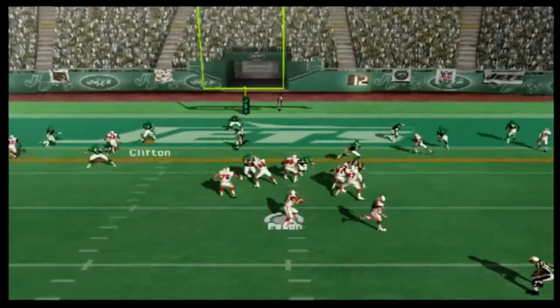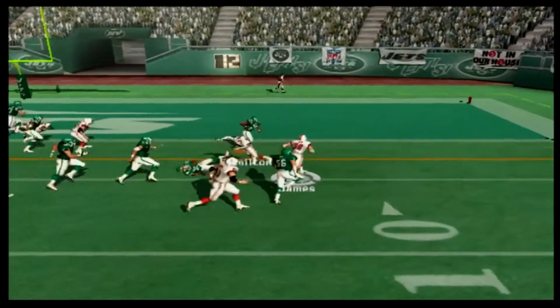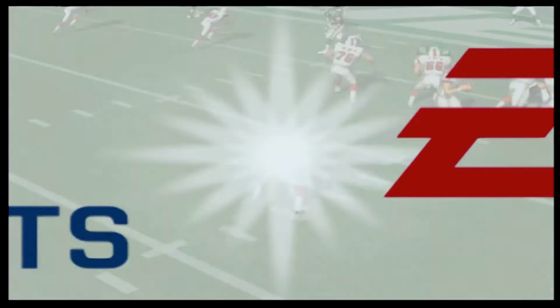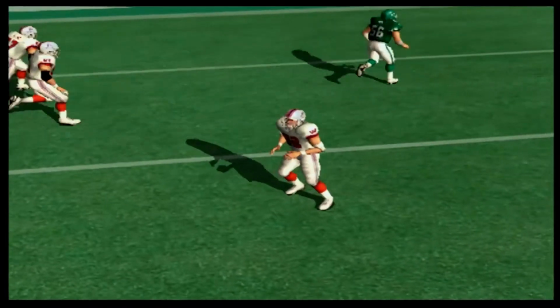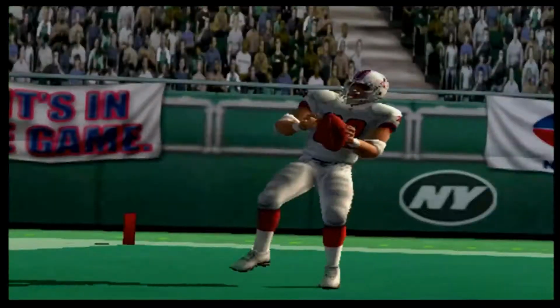James, the lone back. Pressure, throws it. Touchdown, New England. Watch this play. He's able to find a hole in the defense, and he gets into the end zone. Now, that's an example of how to use your personnel in the red zone and how to create mismatches.